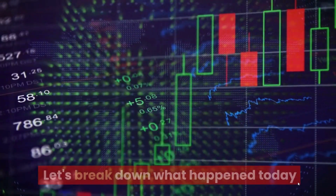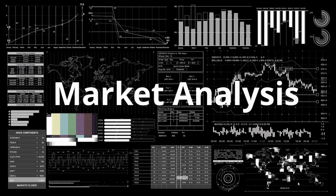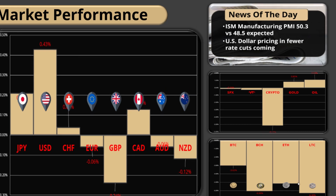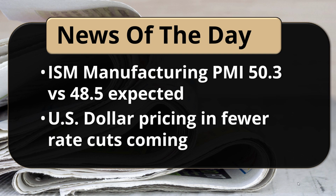Let's break down what happened today. So today was kind of interesting in that there was more movement and more rotation than maybe what meets the eye. By that I mean we gapped higher and then we sold off in a lot of these markets. The actual percentage change wasn't that dramatic, but you started to see some bearish engulfing type of candlestick formations. And this was all kicked off by a manufacturing PMI number that came in at 50.3, showing some growth in manufacturing versus a 48.5 expected. Now remember, anything sub 50 is a contracting recessionary type of number.